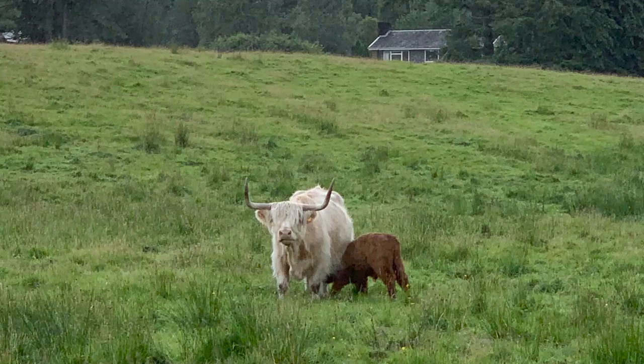So after lunch, which was great by the way, we are back in the car. We're going to drive about 10 minutes down the road to go on a little safari of sorts. We are on the hunt for some coos. Coo is Scots for cow. We really want to find those furry kind of auburn cows that you think of when you think of Scotland. Apparently they're all around the Highlands. I really want to see one.